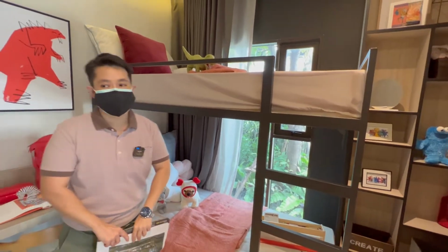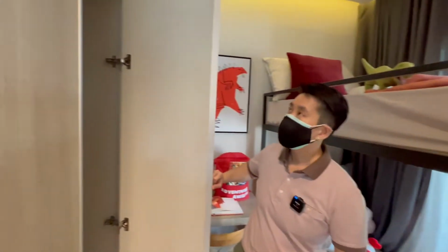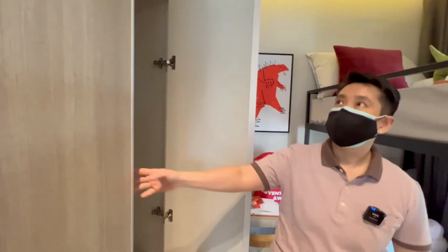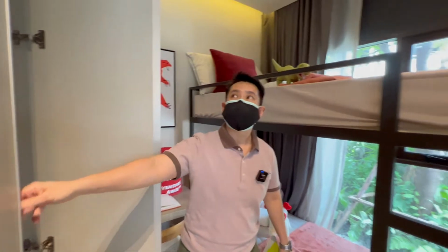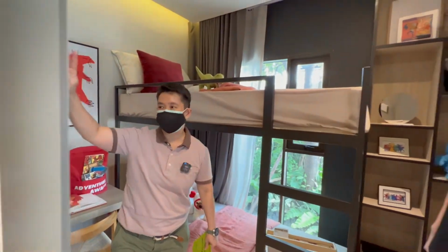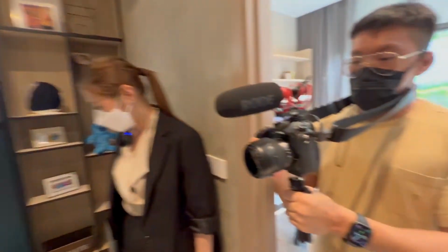And it comes with the wardrobe, of course. I love the wardrobe here because there's a lot of space on the top. You can even put your luggage on top of the wardrobe, because it's not sealed up. It's a full-length door. Nice space.